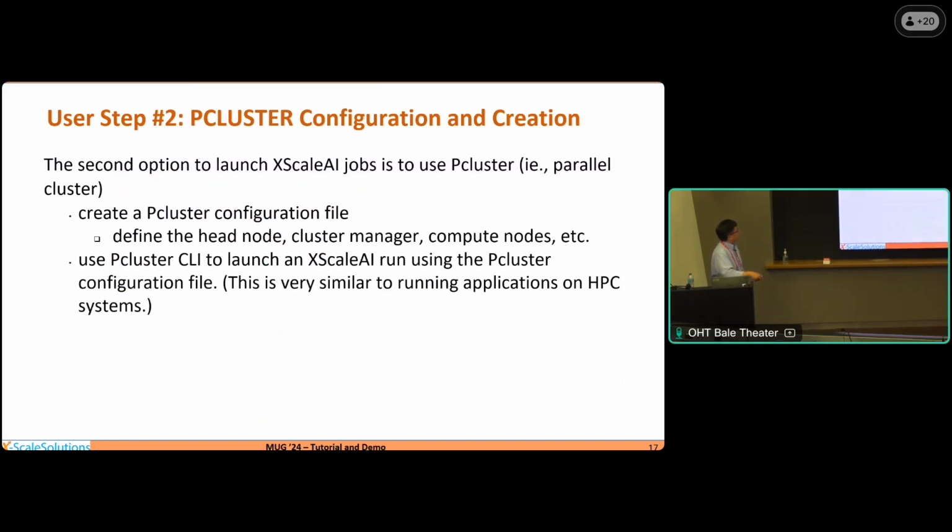Now, the second step: as a user, you use a ParallelCluster. We will do the configuration and create it. So we just created one instance, right? How many instances do you need for your real machine? So the second step is a different approach. You want to create a system that you can reuse. You don't have to recreate it every time you want to use it. So you can create what is called a P cluster.